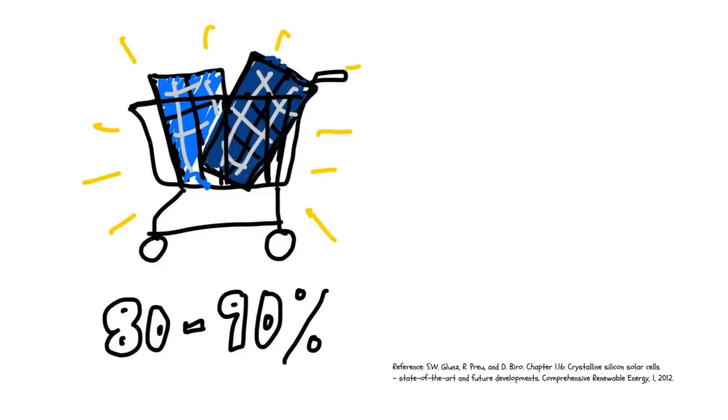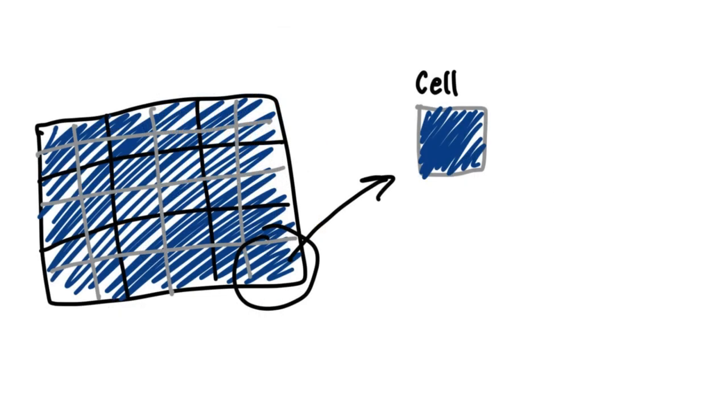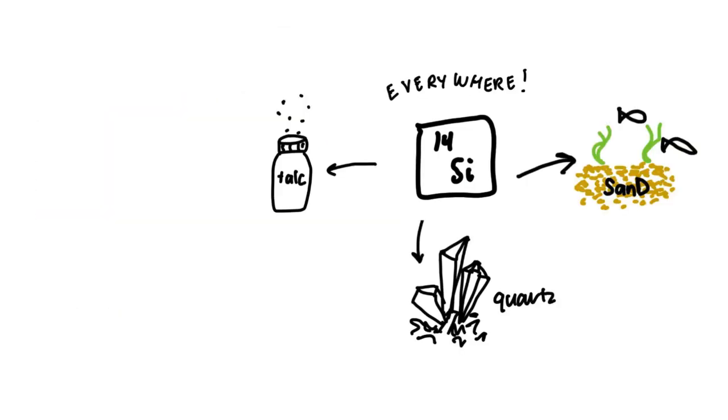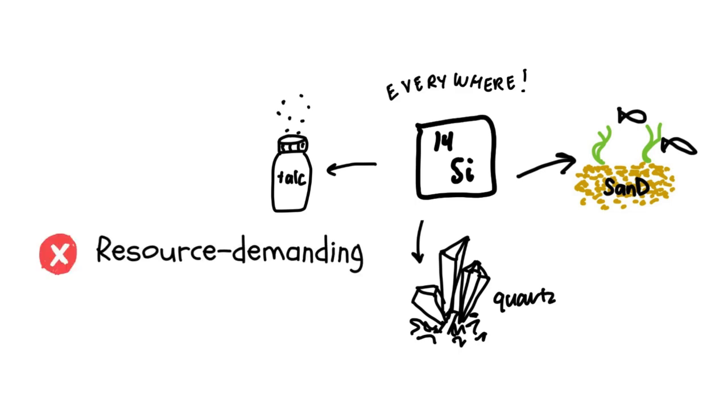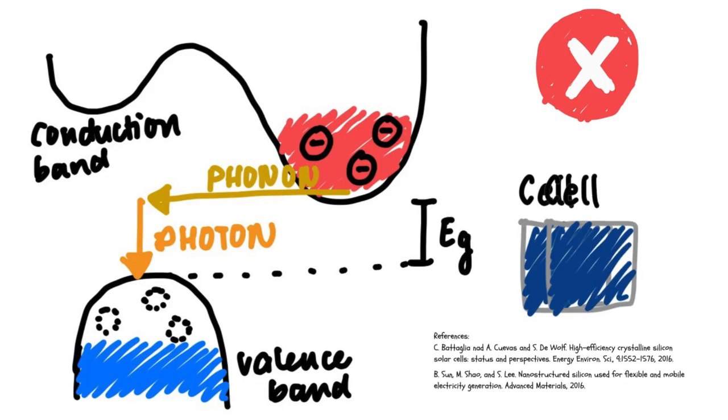As of the moment, 80 to 90% of the current solar panel market share is comprised of crystalline silicon. It might be abundant, but it requires resource-demanding and heat-intensive manufacturing processes. To add, it is limited by its indirect bandgap, requiring thicker sheets of it to be made.